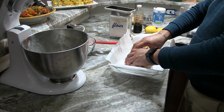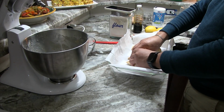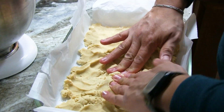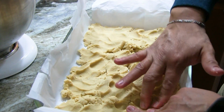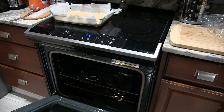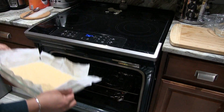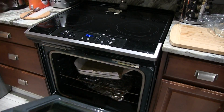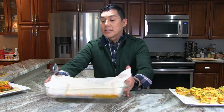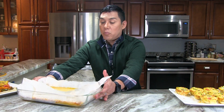Then you're gonna line a 9 by 13 inch baking dish with parchment paper. Then you're gonna take the dough and evenly distribute it and level it all over your pan. Then you're gonna bake the crust at 350 degrees for about 20 to 25 minutes. And you're gonna remove it from the oven once it's nice and brown.